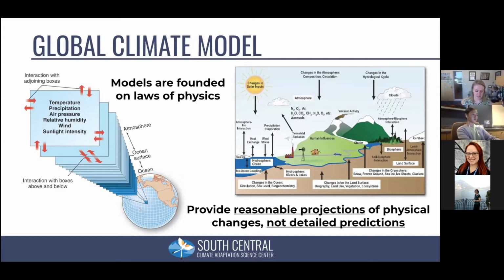So climate scientists use these models where we take the laws of physics and we build basically computer models of the Earth and the Earth system. They're called global climate models, and they're not intended to predict a specific event on a specific day. That would be insane. But they are to help us see general trends, how things might change compared to recent and even further in the past.